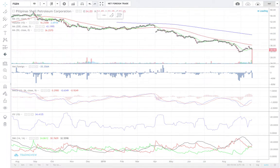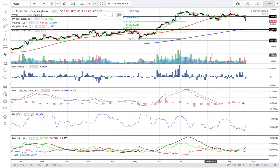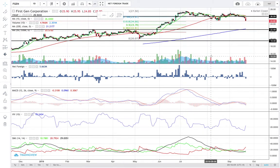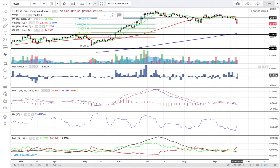After which, let's talk about FGEN. It closed on Friday at 24.8. Support is at 24.7. Resistance is at 25.9 or 26 pesos per share. So the foreign investors registered a net foreign selling worth 18.5 billion pesos.